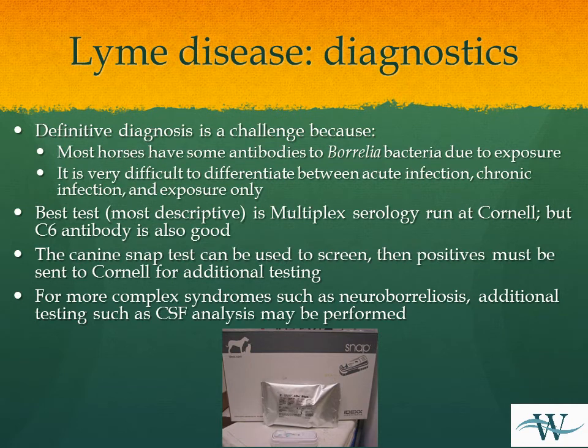So again, a definitive diagnosis of Lyme disease can really be challenging. So we use a combination of the clinical signs in the horse that are suggestive of disease, the blood results or serology, and the veterinarian's index of suspicion, all to diagnose the disease. The best test these days is something called the multiplex serology that's run at Cornell. It's a little better at giving likelihood of acute infection versus chronic infection versus just exposure to the Lyme bacteria.